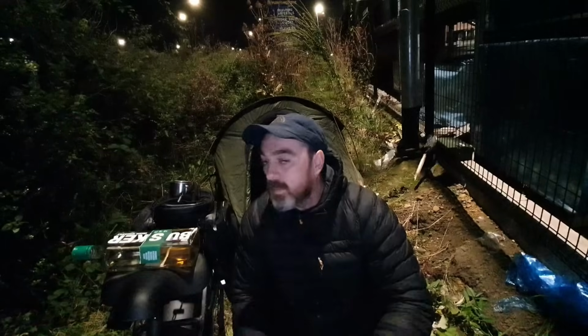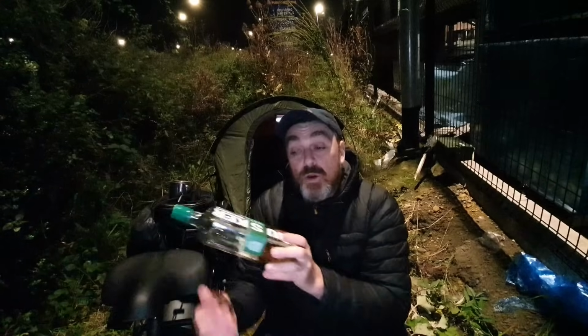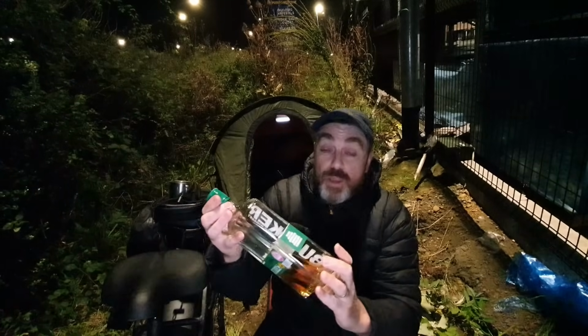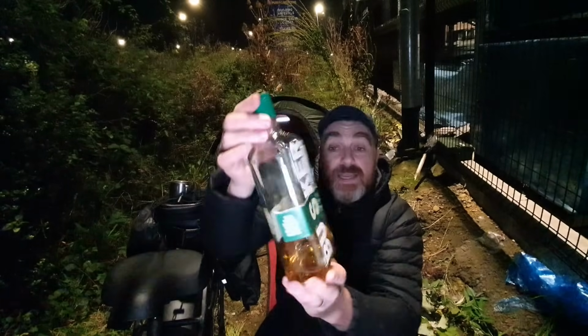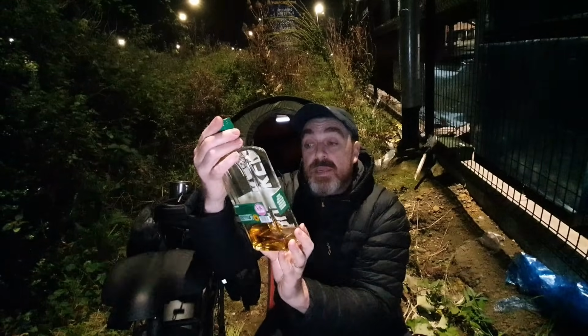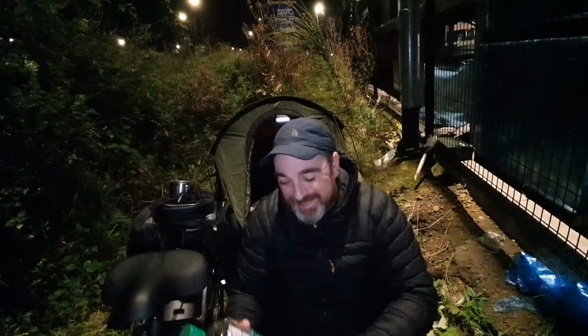Oh yes, Mandingos. You know what time it is. Whisky time. And this is what we've got this week: the Busker Irish Whiskey, kindly given to me by John and Beth. Cheers, John and Beth, my man and woman man friend. Very much appreciated.